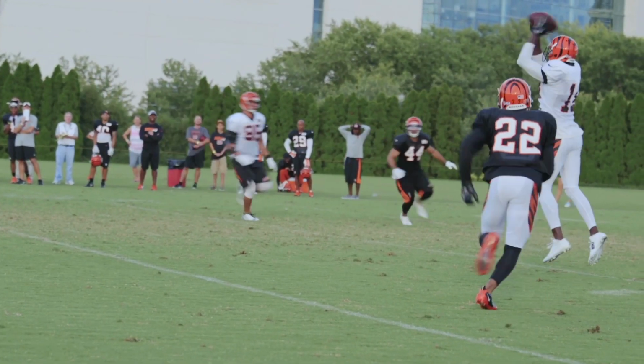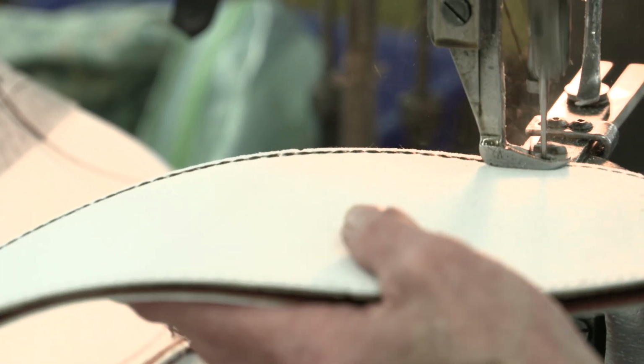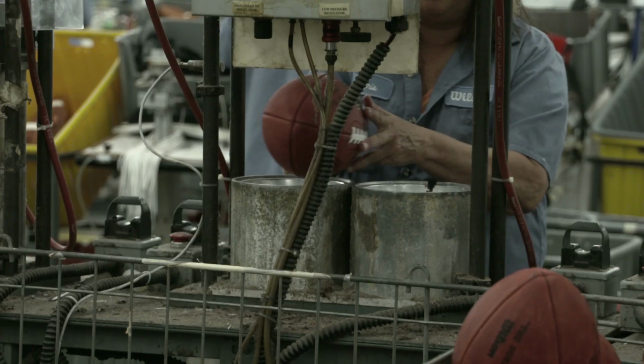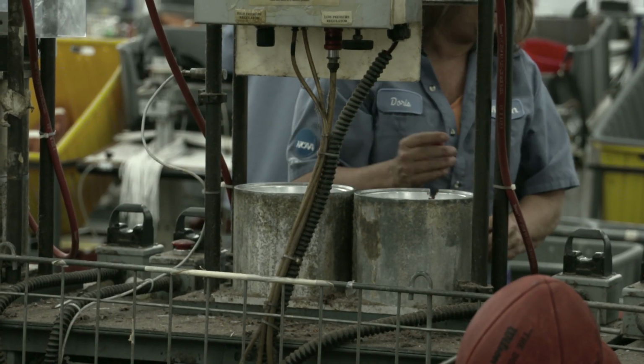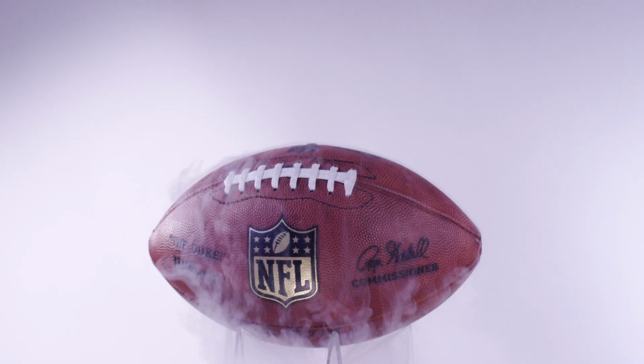Everything in the NFL has gotten lighter and faster. You look at clips from even the 80s. The linebackers have pads on. It looks like they're carrying a house on their back. Everything is sleek and fast, except for one thing, the football. The football hasn't really changed. It's surprising that no one has considered, can we do something with the football to help the game?